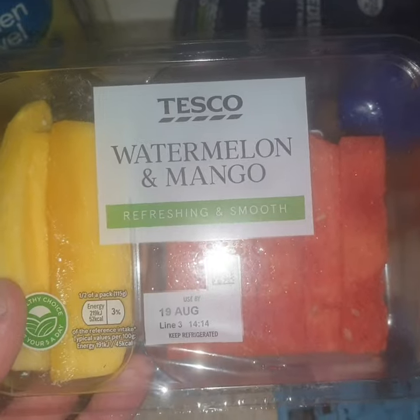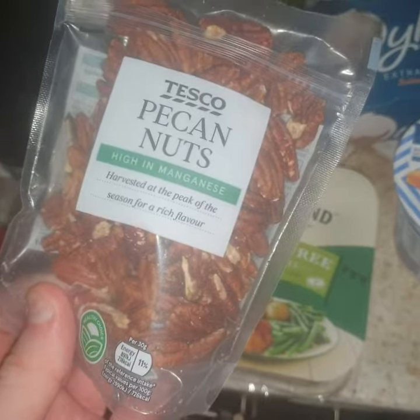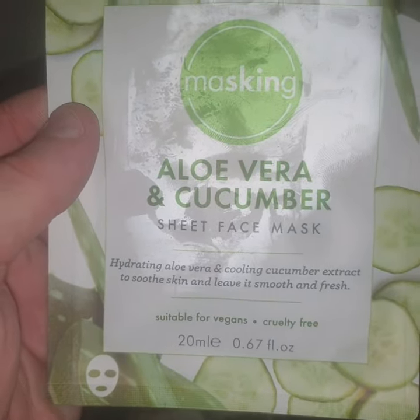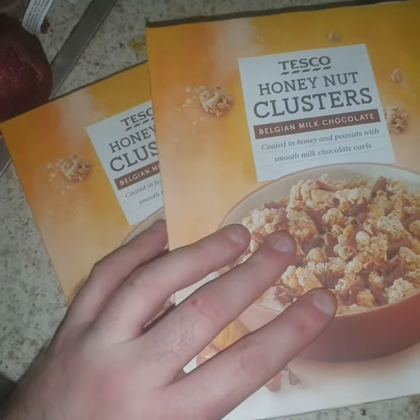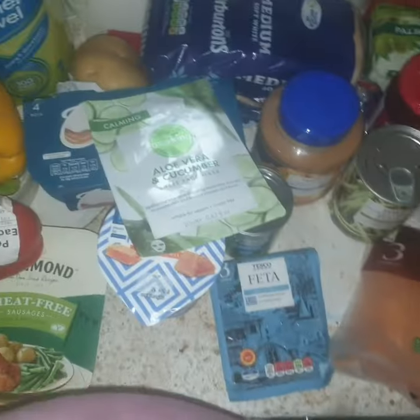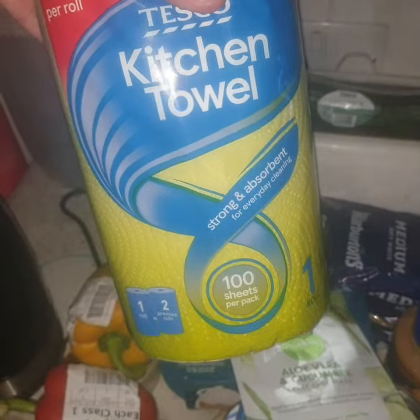And then some fruit, watermelon and mango. Some pecan nuts. Feta cheese and aloe vera and cucumber face mask. I thought I'd try that. I don't think I've used them ones. And two of these, I love these, the honey nut clusters, Belgian milk chocolate. I like those, they are really nice. And then last but not least, I bought some tissues. Some kitchen towel.